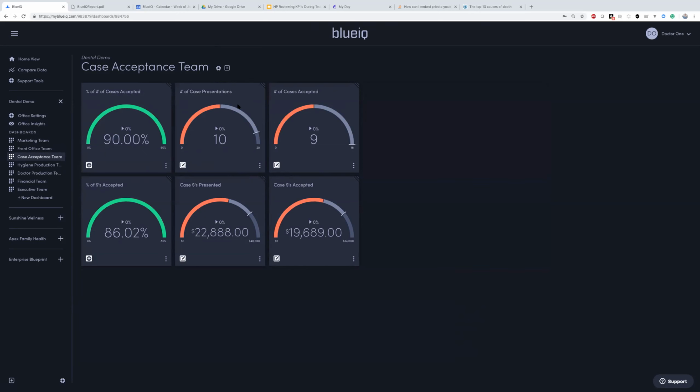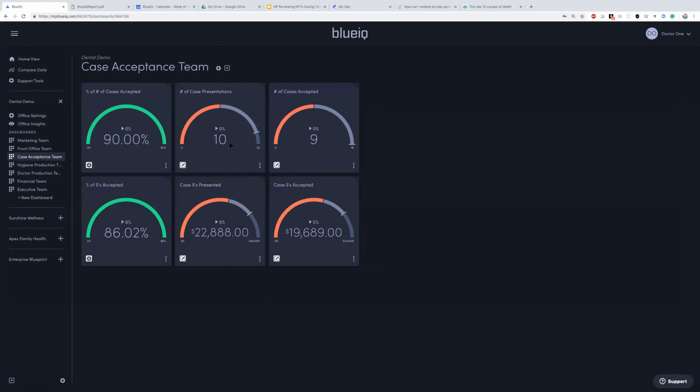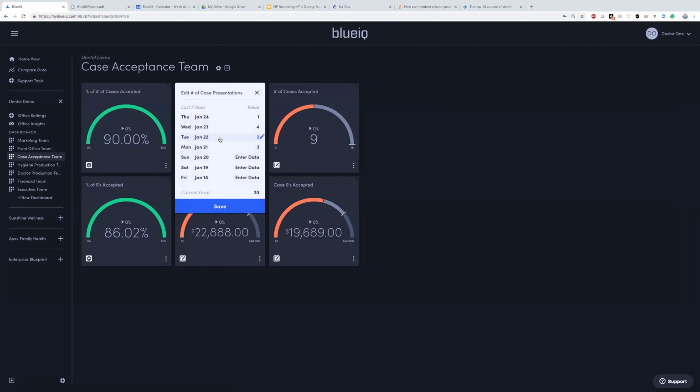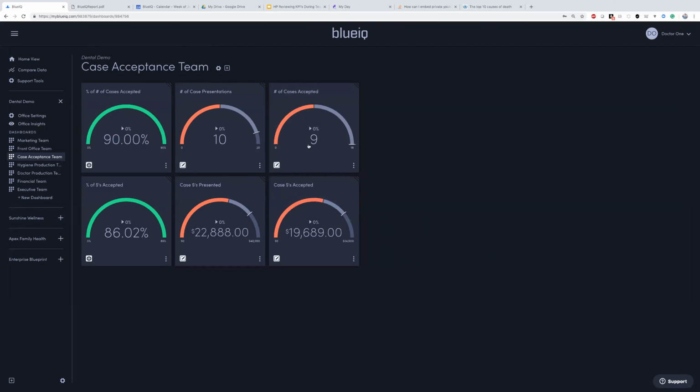And these are easy to build. And when we build a manual metric, which is as simple as going in here, building a standard metric and clicking manual entry here, we can produce these metrics. And if you click on the number, we can now go in and enter the number of cases that we presented today. And here's the number of people who accepted cases today at any level of acceptance. So even if it wasn't the highest plan, this tells us how well we're doing in converting people.